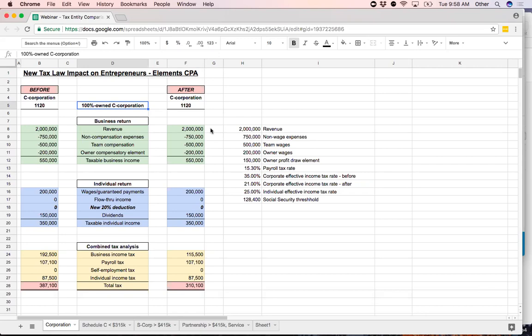On the other part of the screen, this is how their business return would look, how the individual return would look, and a combined analysis of the tax. So let's walk through this together. For this 100% owned C corporation, their business return, so the corporate tax return, is going to show revenue of $2 million, non-compensation expenses of $750, wages. And remember, in a C corporation, the owner does get paid a wage as well, so that gets added in. So we're at a taxable business income on that return of $550,000.